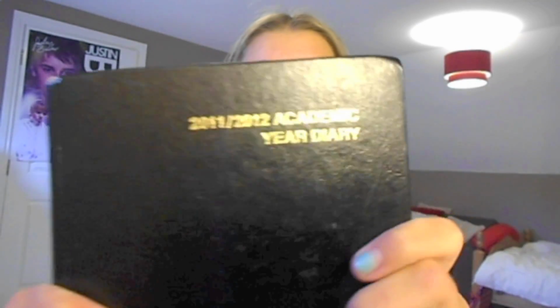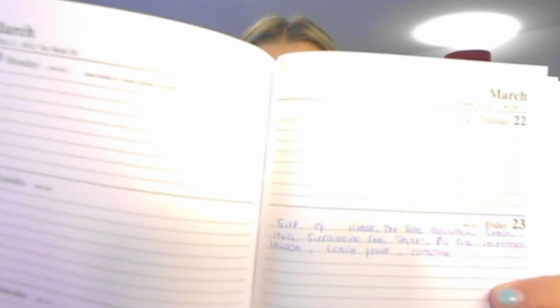It just says Academy Year Diary with 2012 on it, and it's to record homework and stuff, but I don't really record my homework, I just try and make my little notes of it, but it's got all the dates in it. And this is nicer than the diary that I had last year, because that one was so colourful and really bulky.